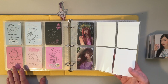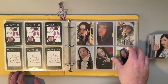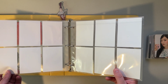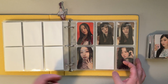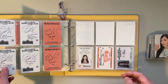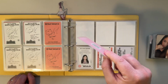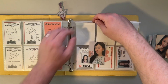And there we go. And I'm even somewhat set up for her second solo. I think it's 11 cards, so I have 2 full pages just ready for her. I won't have those albums until April, personally, but they are ordered, and some of them are at my Korean address. And then I have this, which is also from the SM Town's family version.